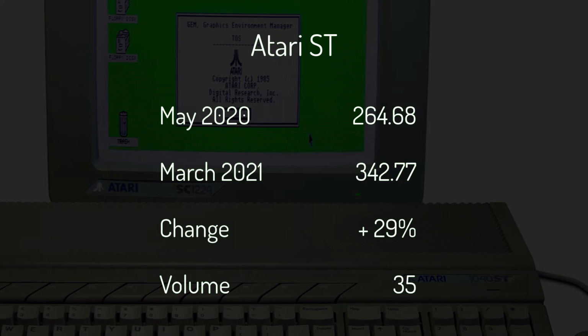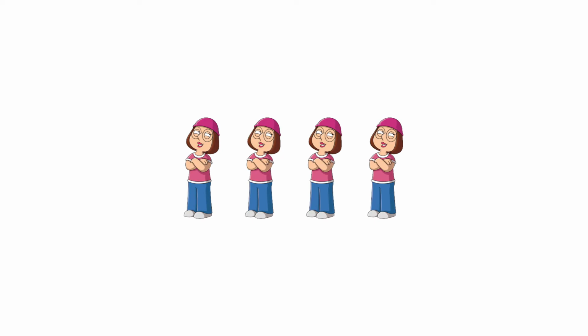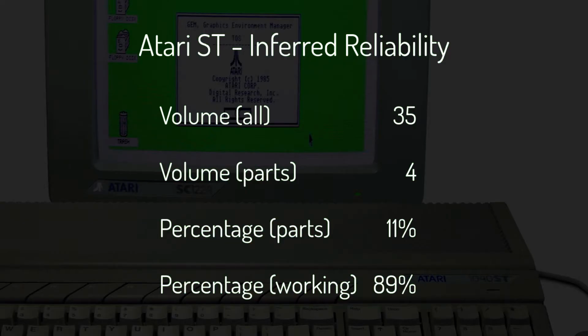It's worth noting that the more expensive examples tended to be either Mega ST variants, boxed examples with full documentation, or machines that have been converted into 4160 ST spec by way of a RAM increase to 4 megs. Looking at implied reliability, 4 out of the 35 STs recorded were sold on a parts or repair only basis, or just 11%. Of these, 3 were sold untested, and according to my notes, the remaining parts or repair ST was pretty badly trashed.